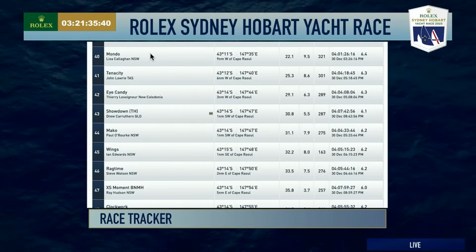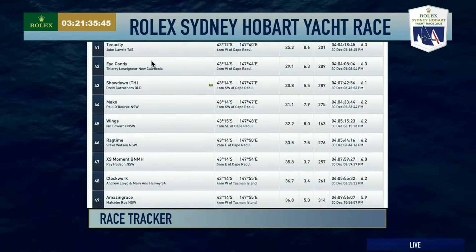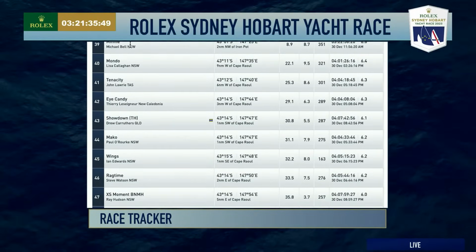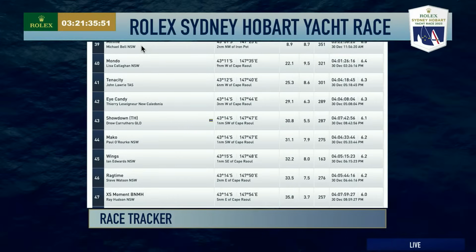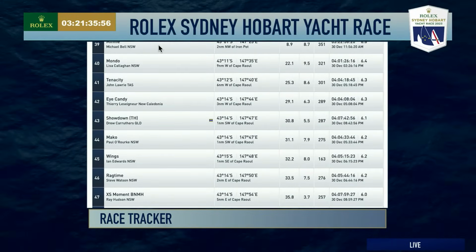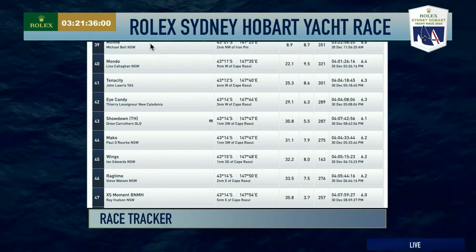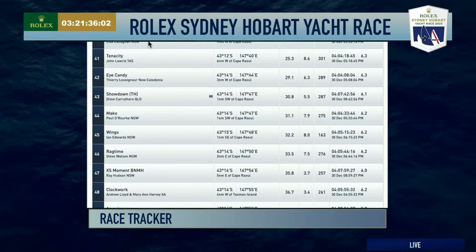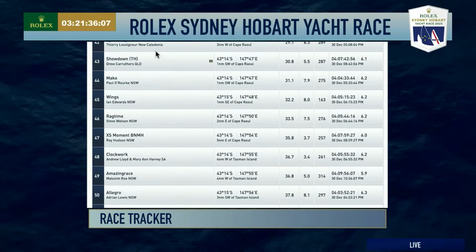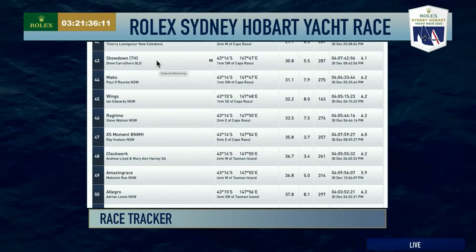Yeah, we'll have a look here. And then the remaining boats, Mini, that's Michael Bell from New South Wales, Zappa, well-known Australian yachtsman, America's Cup, Admiral's Cup sailor. He's in the river, just under 9 miles to go. His son Ollie's aboard. Then we've got Mondo, 22 miles to go. Tenacity, 25. Eye Candy, 29. Showdown, the next two-hander, she's 30 miles to go.